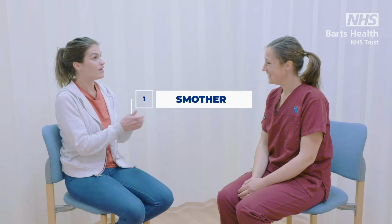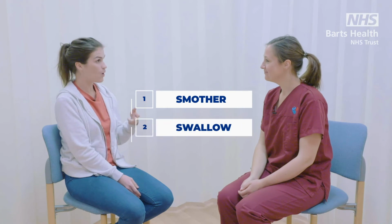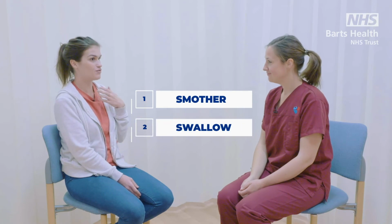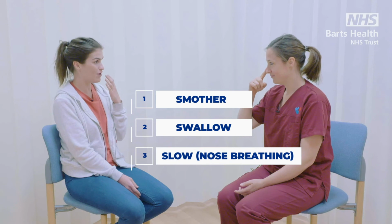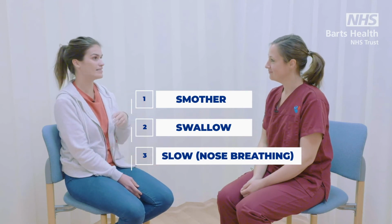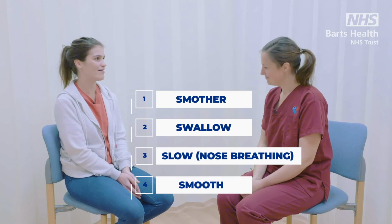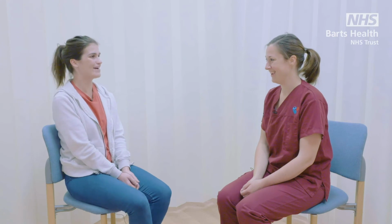Absolutely, yeah. So just so I've made sure that I've got it. The 4 S's. Number 1, smother with your hand over your mouth. Then the swallow, then we need to make sure that I do the nice slow breathing in and out through the nose. And that's for 30 seconds. Yep. And then remove my hand and just continue with the smooth, rhythmical breathing, equal breaths in and out. Perfect. Fine. Thank you, Holly. I think I've got it.